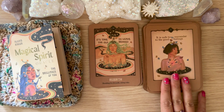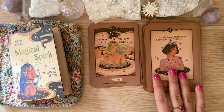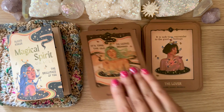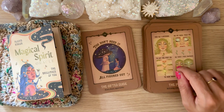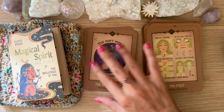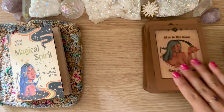It does mean it doesn't really go with almost any deck. I will say that it's very hard to pair visually with other decks. Energetically, different story. Visually, I struggled. But this is definitely one I can use on its own. Currently, I am using it with the Cozy Witch Tarot, and I'm loving that combo. There's definitely a very feminine energy to this deck. And yeah, I just like it.